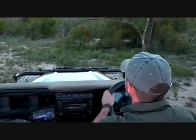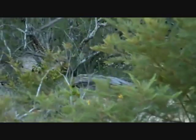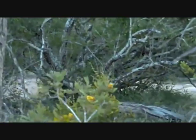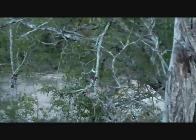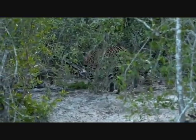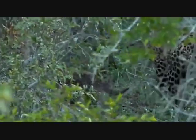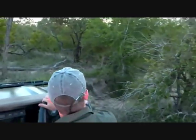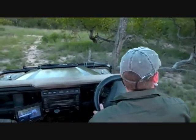I can see her there. She's just moving into the bush. The spurfowl are alarming. There's a squirrel calling. And we've got her just moving on the right of us here. There she goes, back into the thickets. These spurfowl believe that they've escaped danger. So folks, we're going to see if we can keep up with her here.